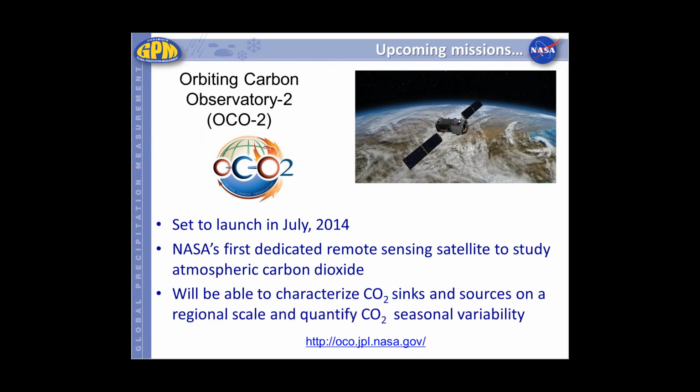Then a mission set to launch in July is called the Orbiting Carbon Observatory, OCO-2. It's going to be the first dedicated remote sensing satellite to study atmospheric carbon dioxide. It'll be able to characterize where the carbon is going, where it's coming from, how it's moving on a regional scale, and also look at how we can anticipate it over seasons.